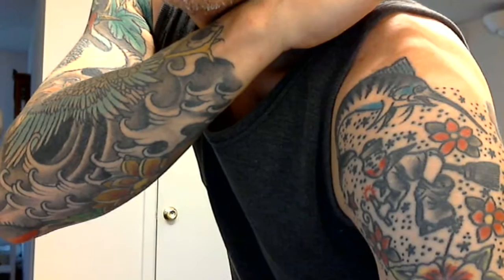I got a new camera, so I thought I'd do an update with my tattoos. It's been about a year and a half since I had it completed. And the colors are holding up beautifully. Lots of reflection there. I get lots and lots of compliments, and I'm very, very pleased with the work.